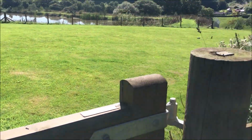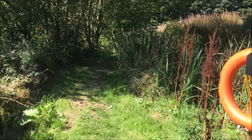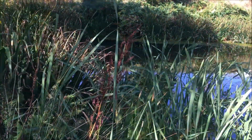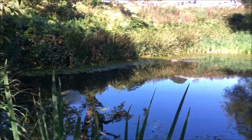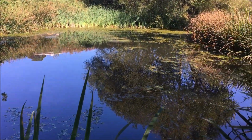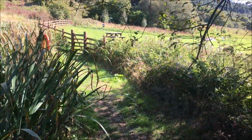Just come through a gate just here. This is the wildlife pond. There are supposedly newts in this pond. As I say, this is all within the grounds of the park. A couple of ducks. And as I say, it's a beautiful little place.